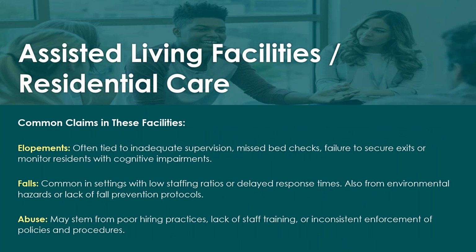So some common claims that we usually see within this market is elopements. These elopements are often tied to inadequate supervision, missed bed checks, failure to secure exits or monitor residents with cognitive impairments. So usually these assisted living facilities have residents who have Alzheimer's or dementia.